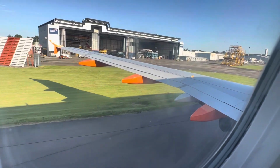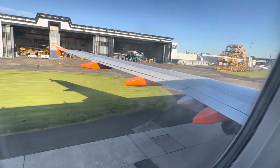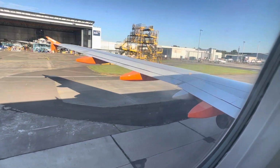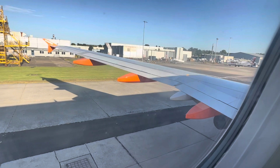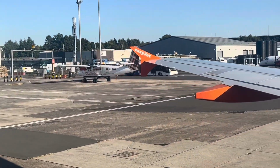The cleanliness is 10 out of 10. Everywhere I see, there is literally no mess, and that is what I admire about EasyJet and the team, the crew, everyone. They just care about cleaning up the plane, making sure the plane is kept clean at all times. No dirt, no rubbish on the floor, no nonsense. Do you get what I'm saying?